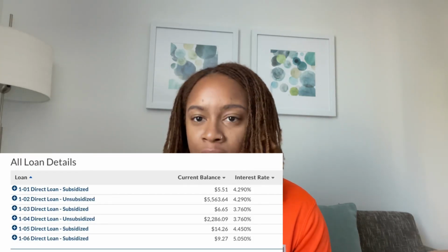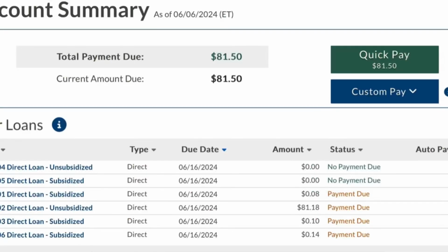The other balances have small amounts under $20. I think one's 14, one's 9, one's 6, one's 5. So those really don't matter. I just pay the loans down to a small amount. Usually my minimum payment is $111.81, I believe. But because I've paid down my 2 highest loans so much, my minimum payment is actually sitting at $81.50. Now for May, that's the amount that's due for June.